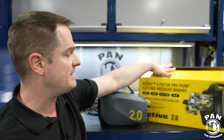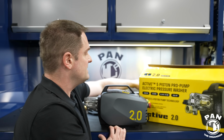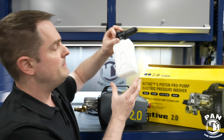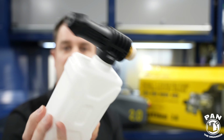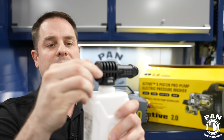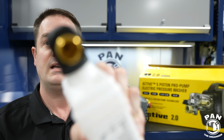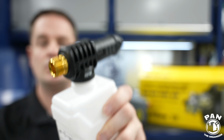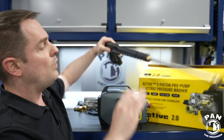So what comes inside the kit? Well, of course, you get the pressure washer, you get the nozzles themselves. They give you a 600 ml foam cannon. This one here is a screw-on type. If you remove the cap in the back, you're going to see the way it attaches is through this screw type fitting, and it attaches to their metal gun and wand.